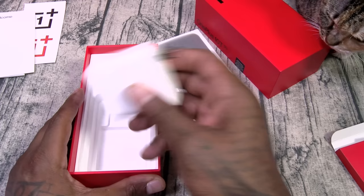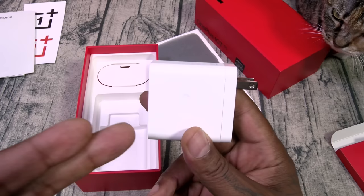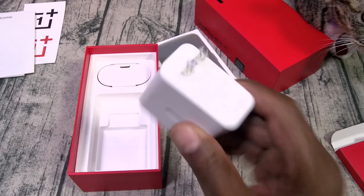Now this is what I'm talking about. Okay, this is what I'm talking about. This is actually a 160 watt charging brick. So you can charge your MacBooks, your laptops, you can charge anything you want with this, but you're gonna get 150 watt charging speeds depending on which region you're in.